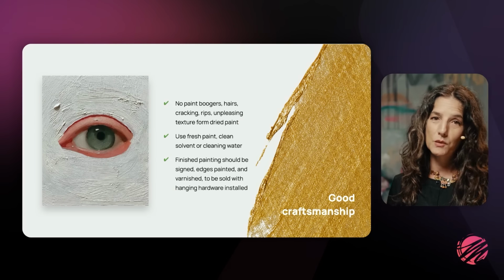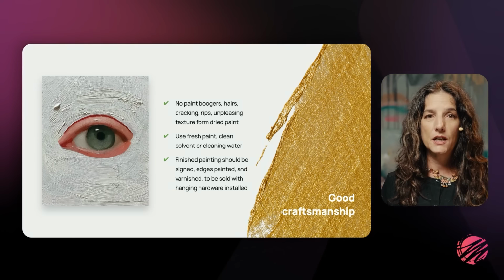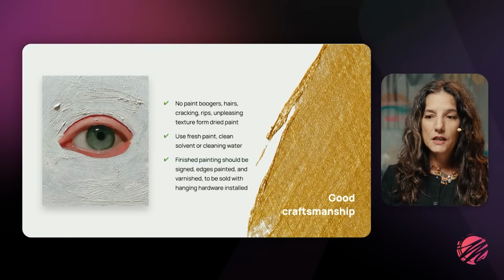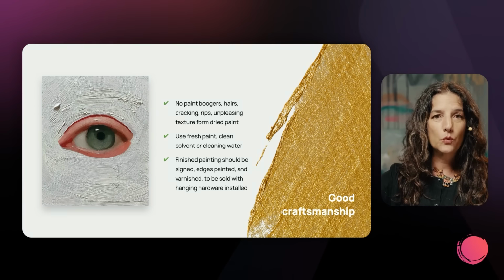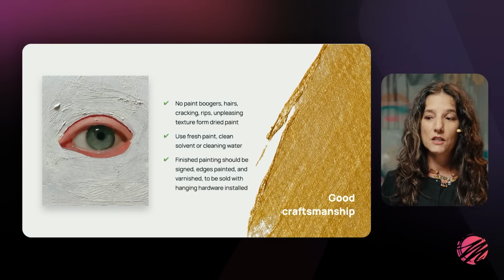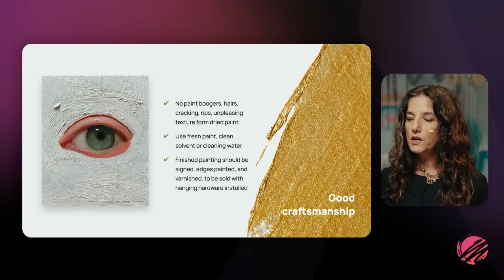And paint boogers can be avoided by just painting very often. If you paint every day, you're not going to have paint boogers because you're going to have fresh paint every day. And if you do open up a crusted over paint blob, get the fresh paint out with your palette knife, put it somewhere, and then get rid of the old paint, right? If you have these blobs of dried up paint all over your palette, you will have paint boogers. And paint boogers sort of tell your audience you don't care, you're not a professional. So watch for things like that.